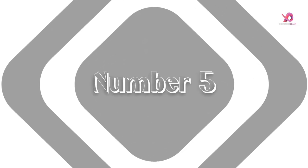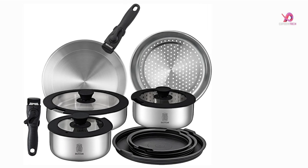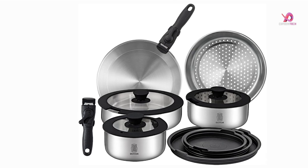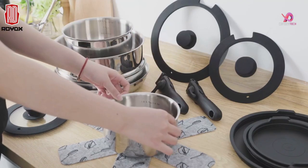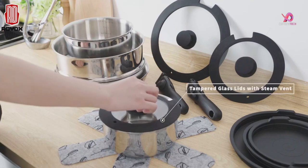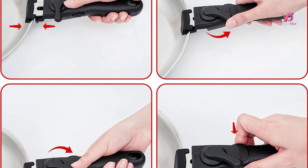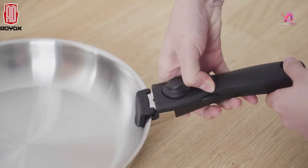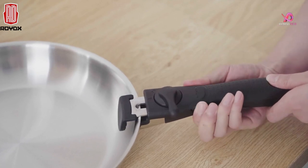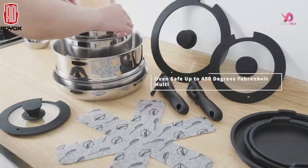Number 5. Introducing the ROYDX Pots and Pans set, a game-changer in any kitchen. This 16-piece stainless steel set offers the versatility, convenience, and durability that every home chef dreams of. With its removable handles, you'll enjoy double security and more functionality. Multipurpose, removable handle cookware sets are the perfect solution for those who want to maximize their space while still having all the necessary cooking equipment.